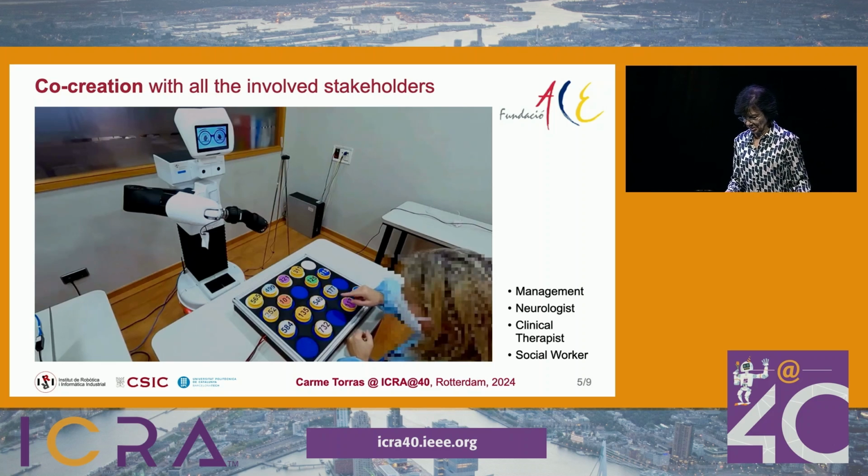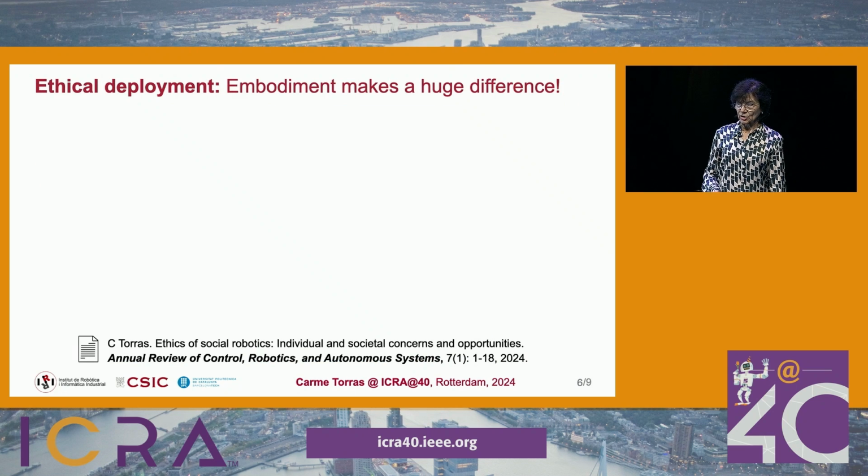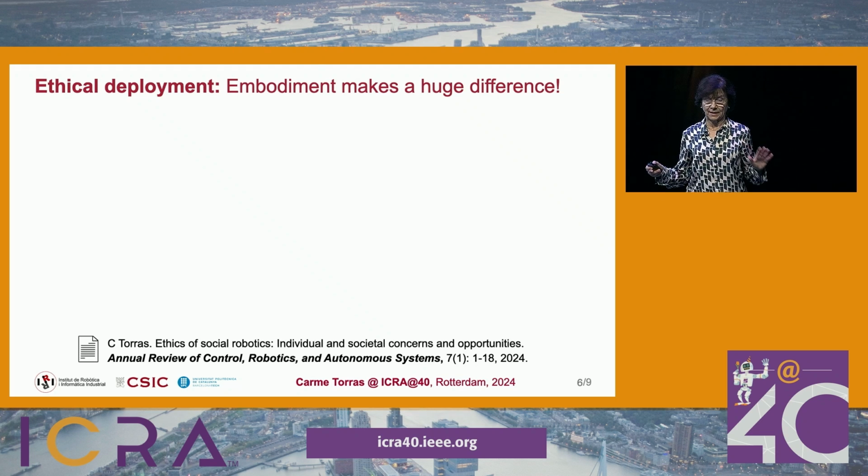Give some encouragement also. So we developed this, again, in co-creation with the management at the foundation, the neurologist, a clinical therapist, and a social worker. So very quickly, the other aspect, ethics. It's very important to share with all the involved parties.